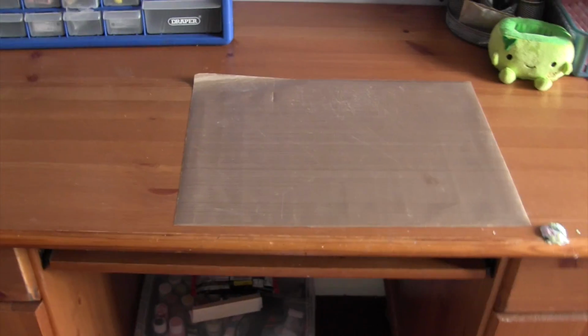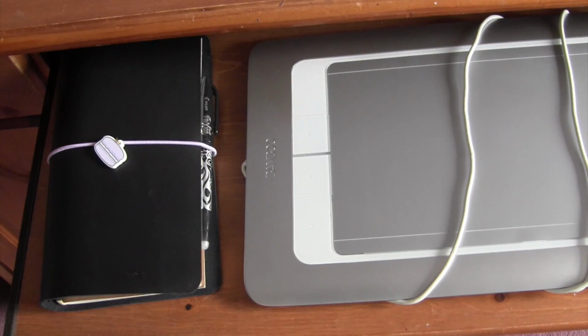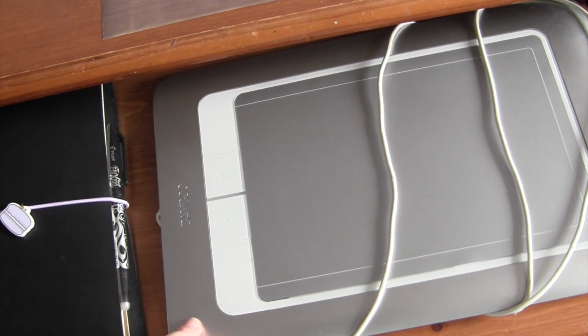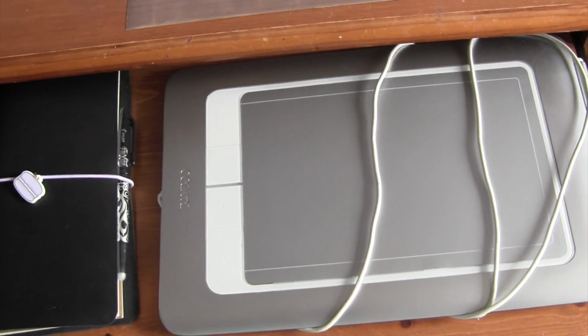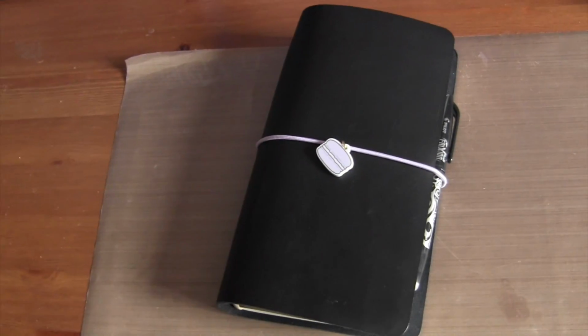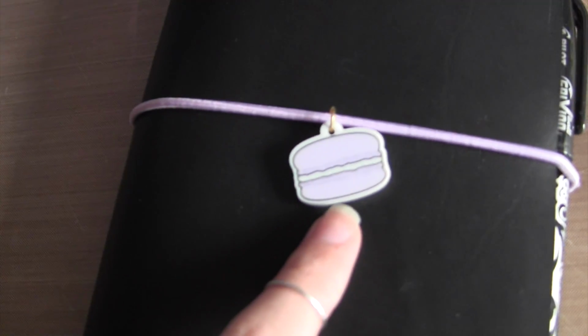Okay, and then quickly I have a drawer under here, because this is meant for a computer, and then you put your, what's it called, your keyboard down here. So I actually have my tablet, which is the Wacom Bamboo tablet, just this silver one. I've had it for like 6 years, and it is my baby. It's what I used to design all of my acrylic charms on. And then here is what I've been using as my planner recently, and if you want a tour of this, please let me know, because I'm very excited about this. And it's just got one of my macaroon acrylic charms on it. But yeah, so that's what's under there.